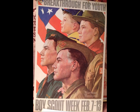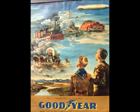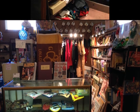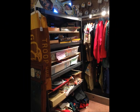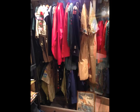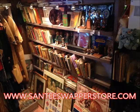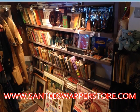One thing about having an antique mall booth I've discovered is you really have to work it. And I mean that in the sense that not only do you have to go in and put new inventory in and kind of move things around, keep it straight, but you also have to promote it. And I've tried to do that in a couple of different ways. One of the main ways I did that was by setting up a website, santeeswapperstore.com. And on that website, I've tried to use it as kind of like a blog, updating it whenever I put new items in the store.